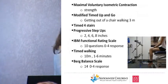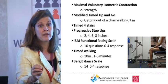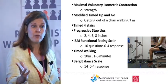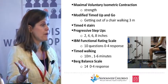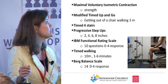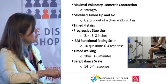So in preparation for our study, we needed to find out if indeed we improve quadriceps muscle strength, what is likely to change. And it's an isolated muscle, so we know that it's not going to automatically allow them to make big changes in their life, but we wanted to find out what's most likely. We use maximum voluntary isometric contraction.